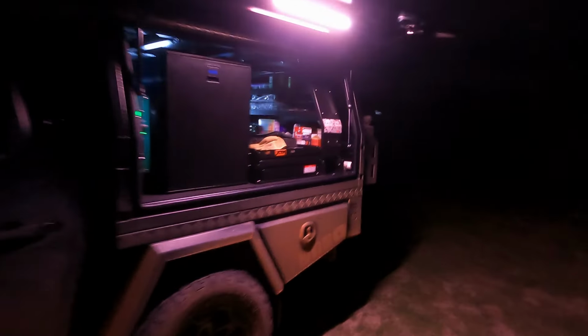Right, we're having steak and sausages with salad. Beautiful steaks. What we've got there, sausages are bubbling. And we've got the canopy lights on. How's that?